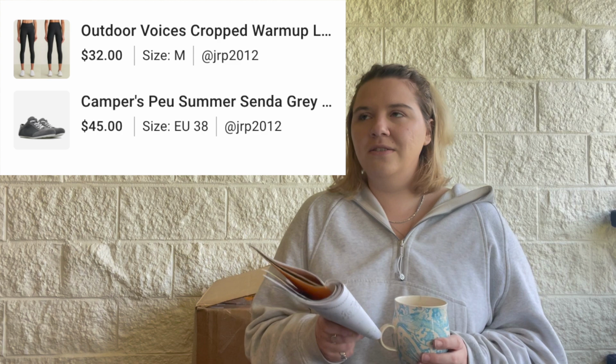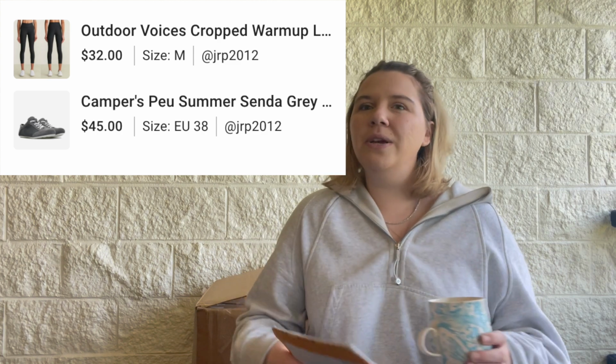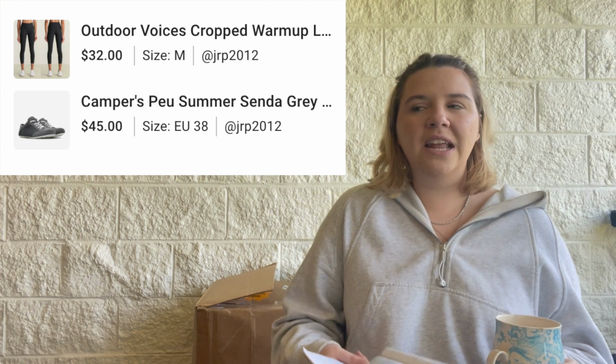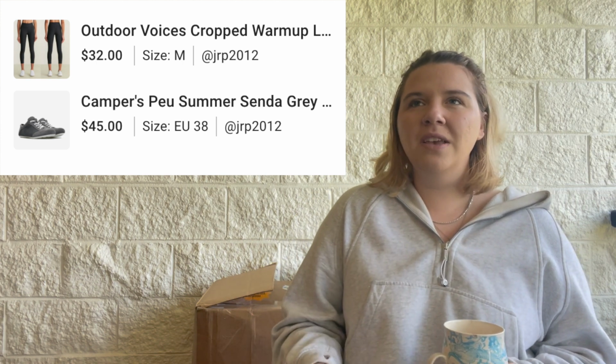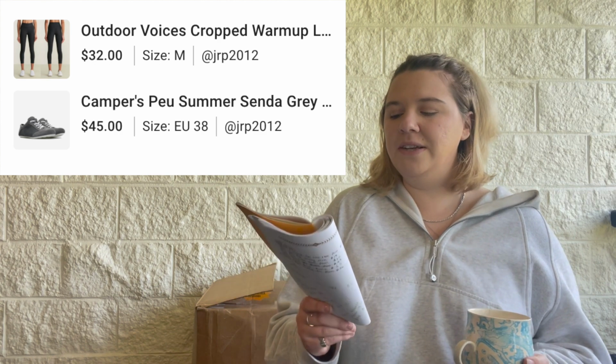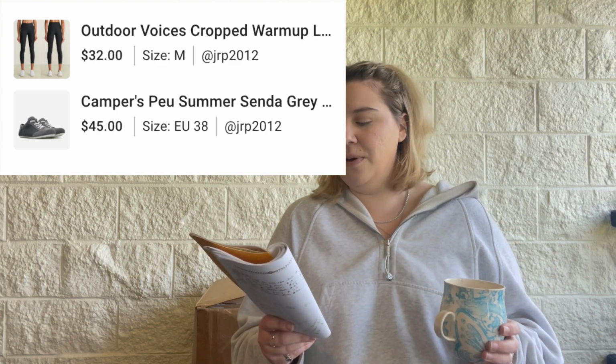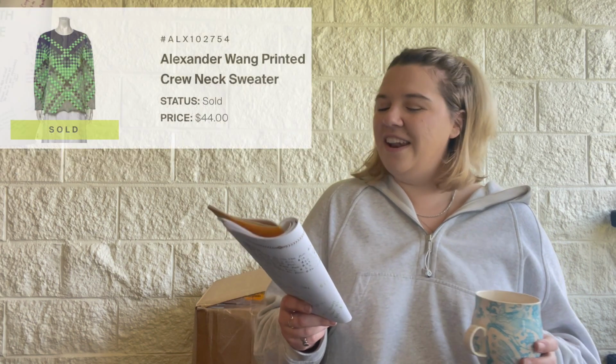And then these Camper sneakers I got in a ThredUp shoebox sometime last year, I believe. Camper is pretty expensive retail, and I've resold it a couple of times, but they're definitely slow movers. Maybe it's just the styles that I've picked up. But this person did bundle them and offer me $50, and I decided to accept, so after fees I made $40. Then I had the RealReal sale.